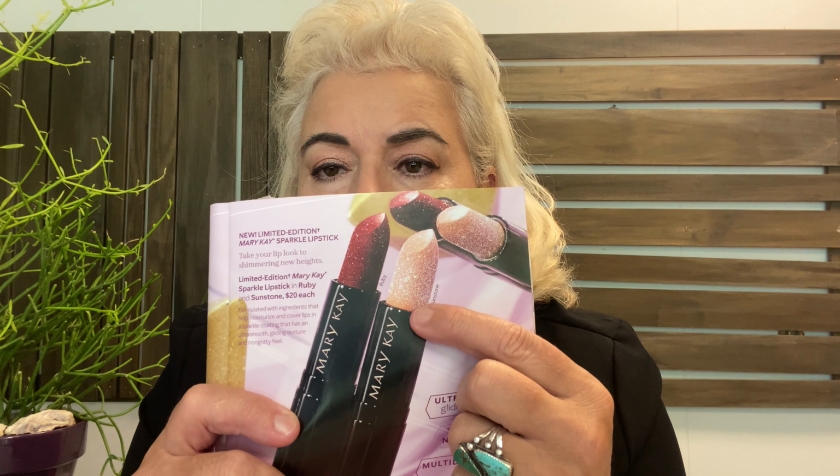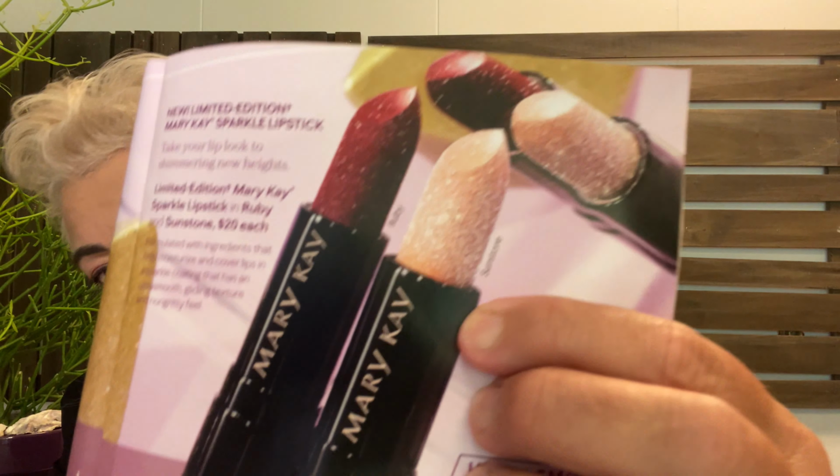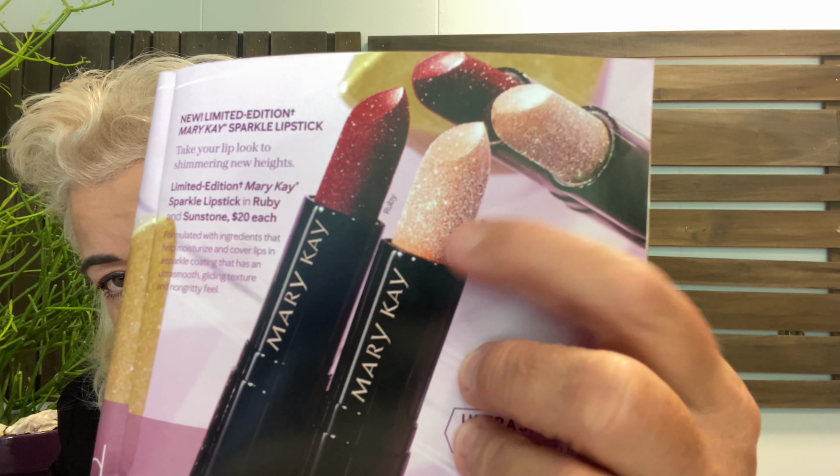There is also one called Sunstone. Let me just make sure I get this right, y'all. Sunstone, which there was supposed to be this color in my box right here, and it didn't make it. So I'm gonna go call the company. They will take care of me, but I want you to just understand how great this color is going to be in my life and hopefully yours.